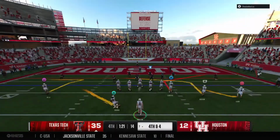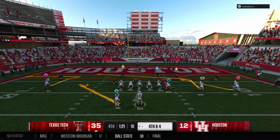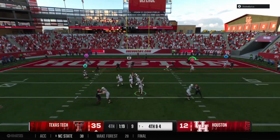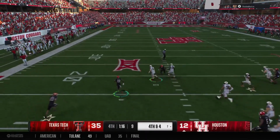They already have a comfortable lead, up by multiple possessions, but they're going to go for it here on 4th down. He'll try to throw and pick up the first down. Fires into traffic, picked off.